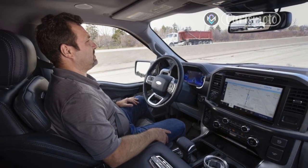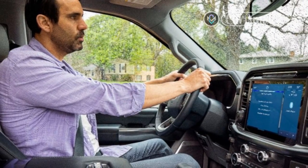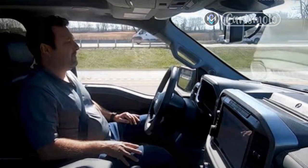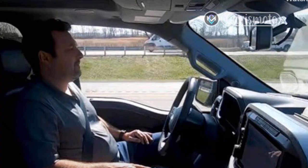GM Super Cruise advantages. Works on approximately twice as many highway miles, 200,000 plus, but Ford anticipates continuously expanding its hands-free blue zone, just as GM has. GM is now rolling out automated lane change and trailer towing capability, both of which Ford is expected to introduce eventually, possibly via software update.